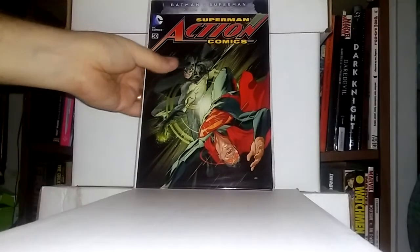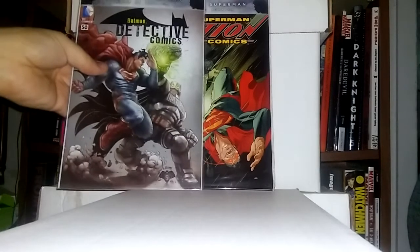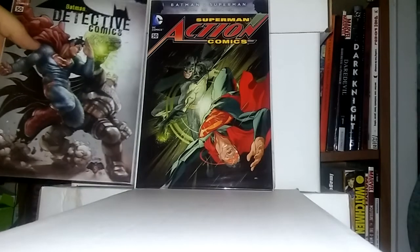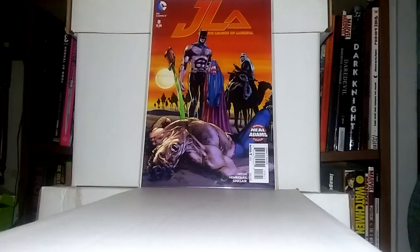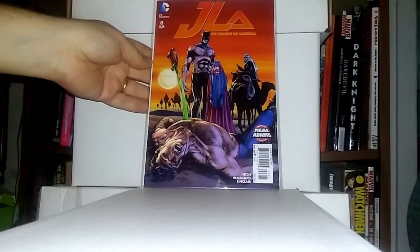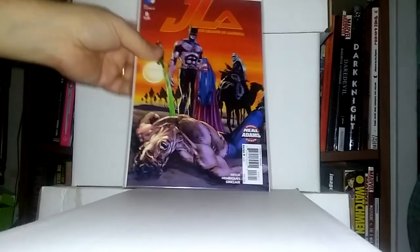They had a couple of those sealed poly bags for Action Comics 50 and Detective Comics 50. So I bought them. They were sealed, and I opened them up. So I got both of those. And they're alright covers. I could have done without them, to be honest with you. Let's see here. Got Justice League of America, the Neal Adams variant cover. That's the Batman with Ra's al Ghul switching places there.